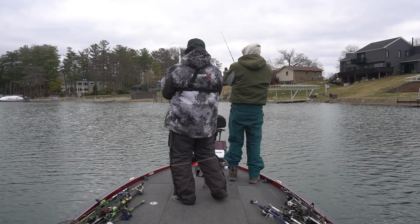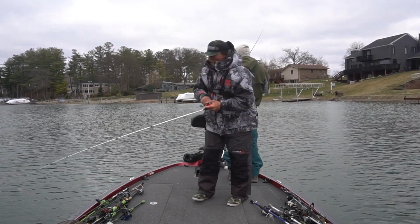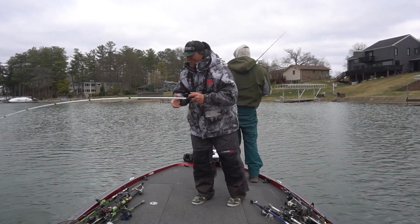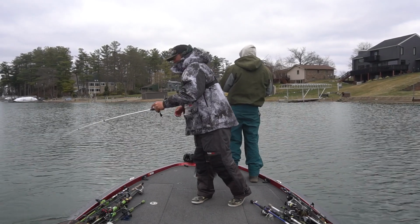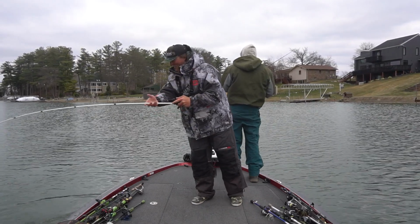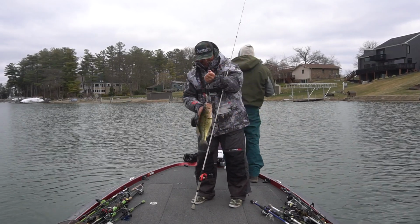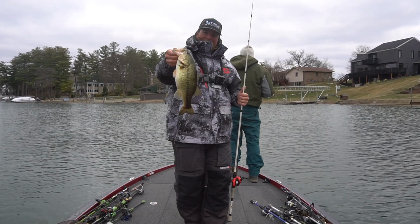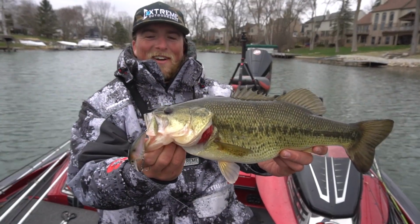You got one on? Yeah. Holy crap. They're slaying this thing. It's just hilarious. That's a pig. Oh, that's a good one, dang. Check out that one, guys. It's got a belly on it, dang. Well, guys, there is another largemouth bass.